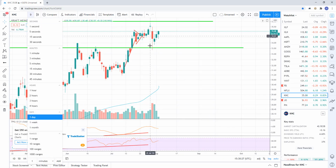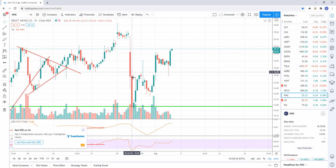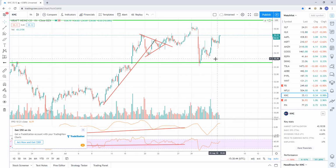You can see it held as support right here, and if I go to the hourly, you can see it fell right down to that 33.50, undershot it a little bit and closed just right at it basically, and held as support, and then it started to move higher. You can see it's starting to move higher now. So that was a successful test of support. It held. So now we've tested resistance up here, we've tested support, we're in this range.